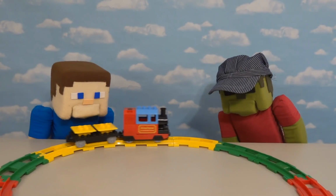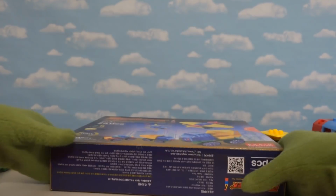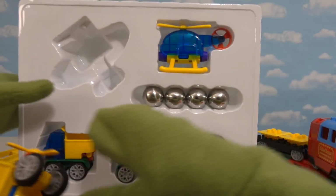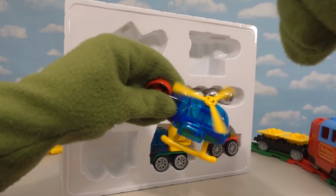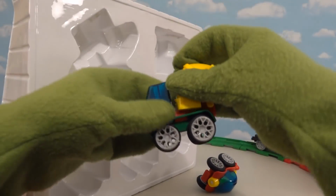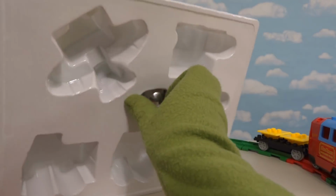Choo-choo! Hey! And if you want some cars to go with your train, just check out this next set. Oh, cool! It's called the Complete Transport Set! Yes! And this comes with all kinds of cars! Take them out here. Ooh, it's so cool! Airplanes! Dump trucks! Helicopters, and ooh, more dump trucks. But, oh, this is a cement truck. Oh, neato, it's got cement. And last but not least, a little car. Oh, it's so cute.